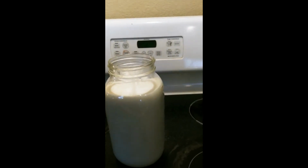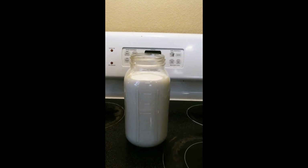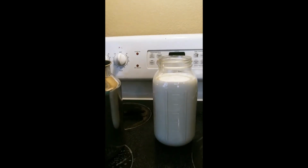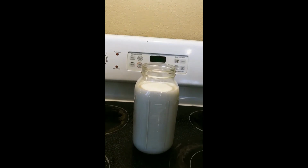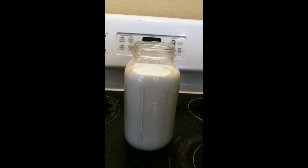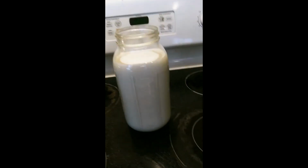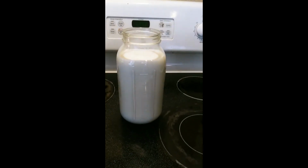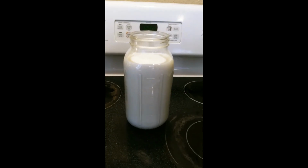So, yep, almost a half gallon on her second milking of the day. This morning she did 3 quarts, so that's almost a whole gallon that she did this morning, plus the half gallon just now. She had her calf a week ago, so this is after a week what she's producing as a Dexter cow. I think it's pretty good. So, yeah.